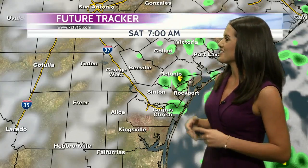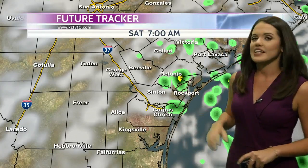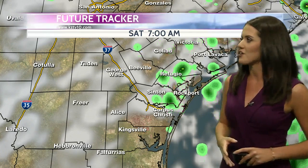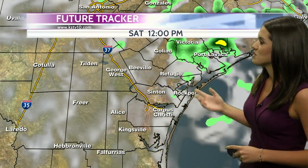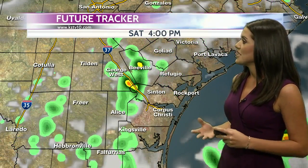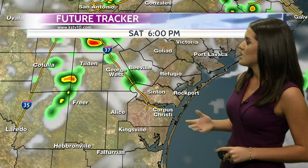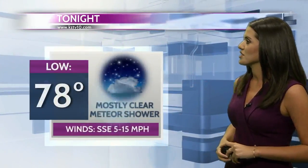Now taking a look at the future tracker for this weekend, rain chances for Saturday. We're going to see some isolated showers pop up along the coast Saturday morning, and then throughout the day as we get that daytime heating, we'll possibly see some more showers moving through the area. But the good news is by tomorrow evening, some of the shower activity will be tapering off. But as you can see, around 6 o'clock, we'll still be seeing some showers here in the area.